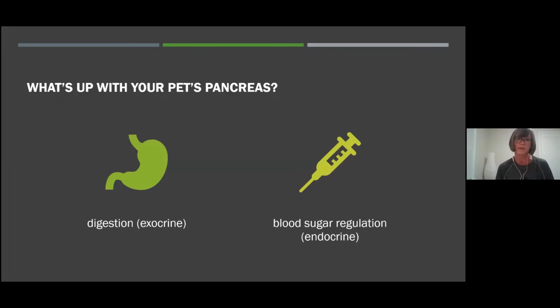And you probably read a little bit about both of those in Dr. Jeff's email, but to go over that quickly, the exocrine function is where this gland actually has ducts that secrete enzymes to help the pet digest their food. They secrete enzymes like trypsin and chymotrypsin that digest proteins, amylase to help digest carbohydrates, and lipase to break down fats. So that's the exocrine function.